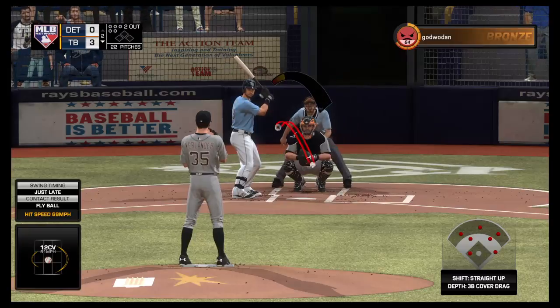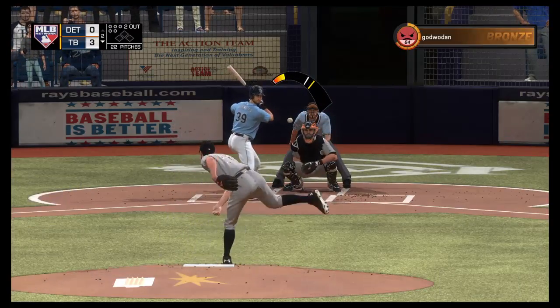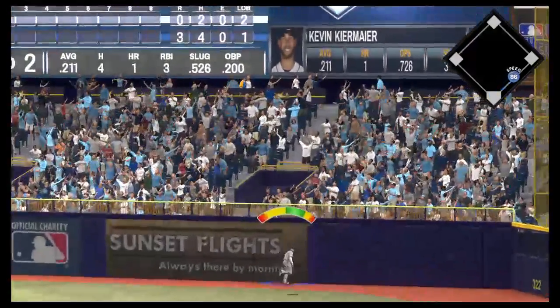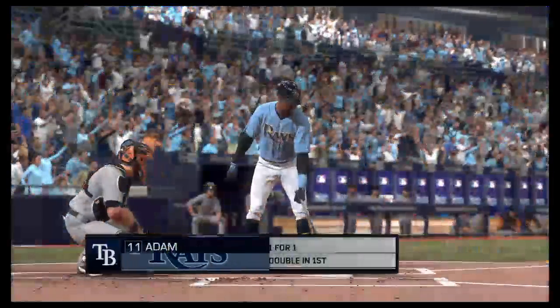Trying to pick things up where he left off, Kevin Kiermaier. He smacked a triple and later scored his first time around. Oh, and this just jumps off the bat here as this is to deep straightaway right field, and you can pretty much forget about this one. That is a long home run.